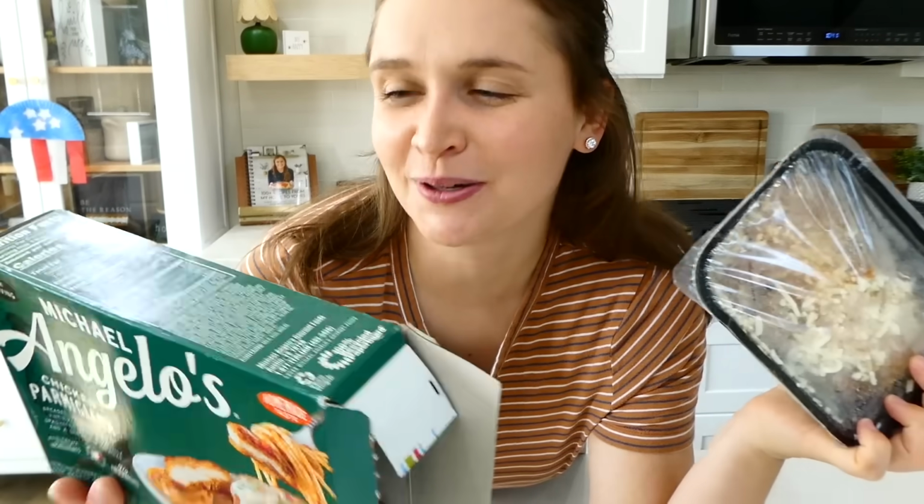For lunch today, I am having my Michelangelo's chicken parmesan. I was just reading the back of it, and it says you could bake it for 30 to 35 minutes. I'm wanting lunch within like 10 minutes today, so I'm going to microwave it for about 8 minutes. That's what it says on the back.